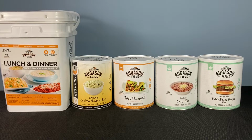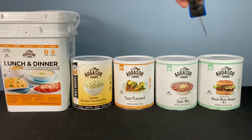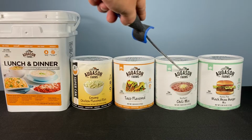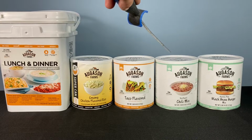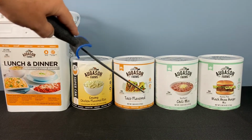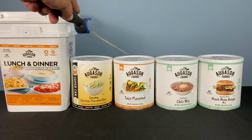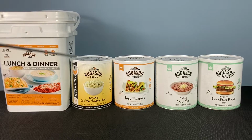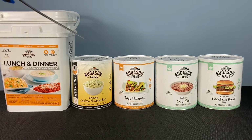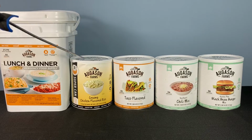So next we have main course foods. Some black bean burger tin can, 4,500 calories, due in 2046. Chili mix, due in 2031, about 6,000 calories. Some taco flavored vegetarian meat substitute, 4,200 calories, due in 2031. 3 packs of creamy chicken flavored rice, 1,920 calories per packet, about 6,000 calories.